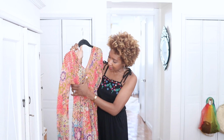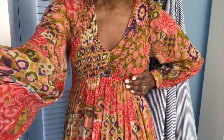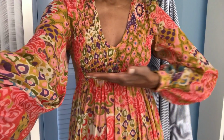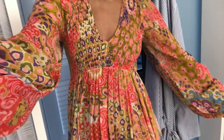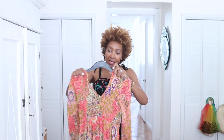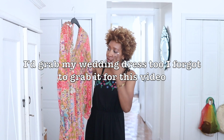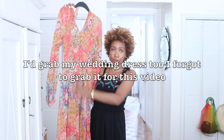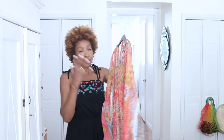I love the way it cinches in here. It's ruched a bit right here. Can you see the ruching? Right here, there's a little bit. It cinches in, so it's tight here, and then from here it's like an empire, flares out. It is just stunning. It's the kind of dress that if I was to be married again, I would probably want a dress that has this kind of look to it. And it's semi-transparent. It is just a jaw-dropping dress.